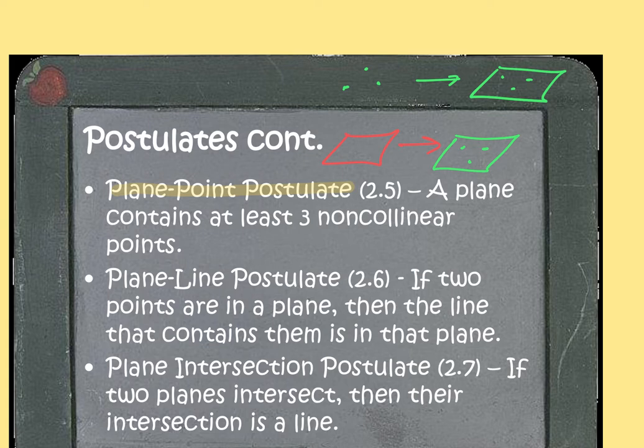Yeah. So that's your if and your then. If you have 3 points, then the plane. If you have the plane, then you have the 3 points. Non-collinear points.